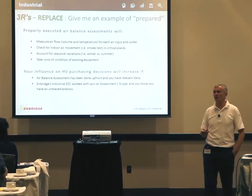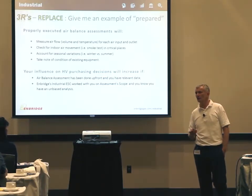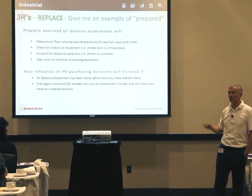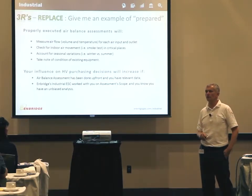Because usually the people will just measure the exhaust fans and the input areas and give you the plus minus. That's not the point of an air balance study. Any student can do that if you have them run around and read the nameplates. You actually need to measure it. You need to understand where it goes.